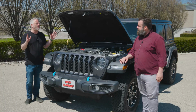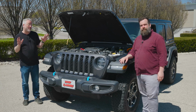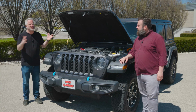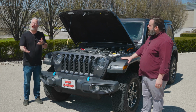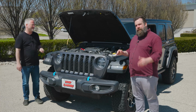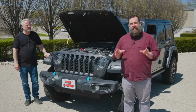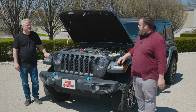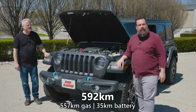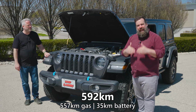Now, Jared, let's get to the heart of the matter here. Jeep drivers love off-roading, and some of them might be nervous about an electric engine because nobody wants to be in the middle of nowhere with no power. So what do they need to know about the hybrid Wrangler? Brad, first things first, we're talking about a hybrid here. We're not fully dependent on an electric motor. And this hybrid engine will give you 592 kilometers of range, which is more than enough to get you to those off-road excursions and back again.